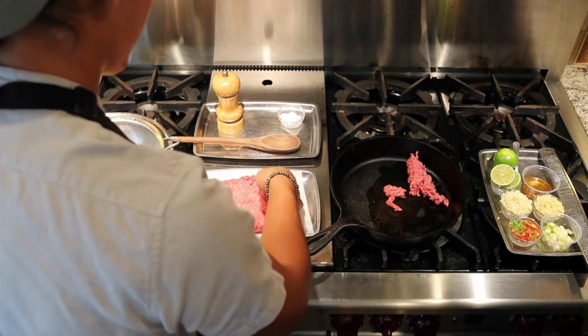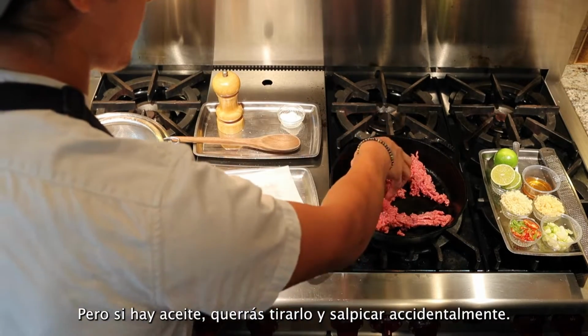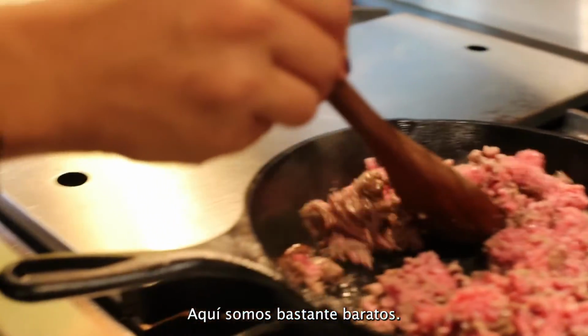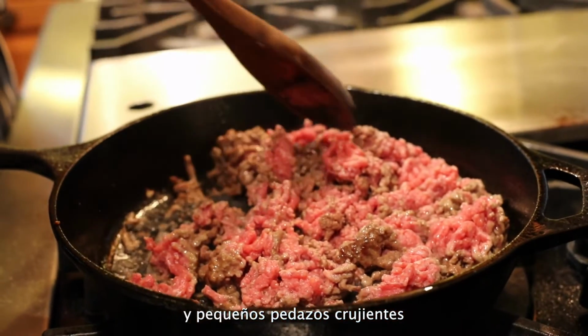So I'm going to put the rest of the beef in there. And you're not going to just dump it all in. Yeah, you could, but if there's oil, you don't want to dump it in and accidentally splash. What we're trying to achieve here, just a little bit of color on the bottom, a little bit of char for crunchy little bits and pieces.